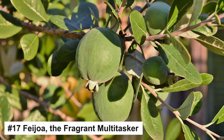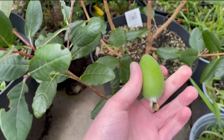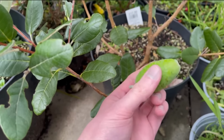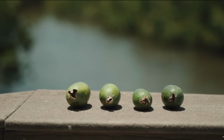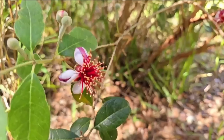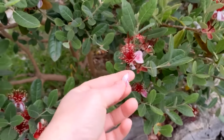Number 17. Feijoa, the fragrant multitasker. Feijoa, also called pineapple guava, is one of those plants that does multiple jobs beautifully. Acca sellowiana is an evergreen shrub or small tree that produces fragrant, tropical-flavored fruits, beautiful flowers with edible petals, and makes an excellent hedge or screen.